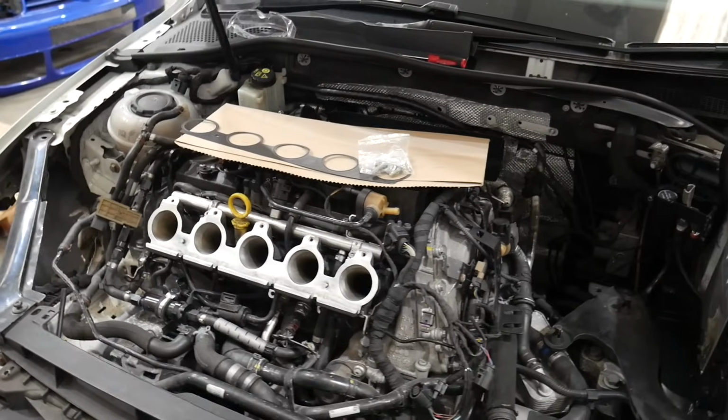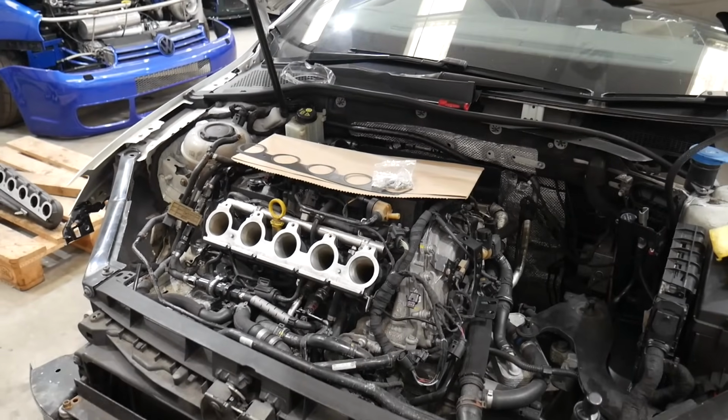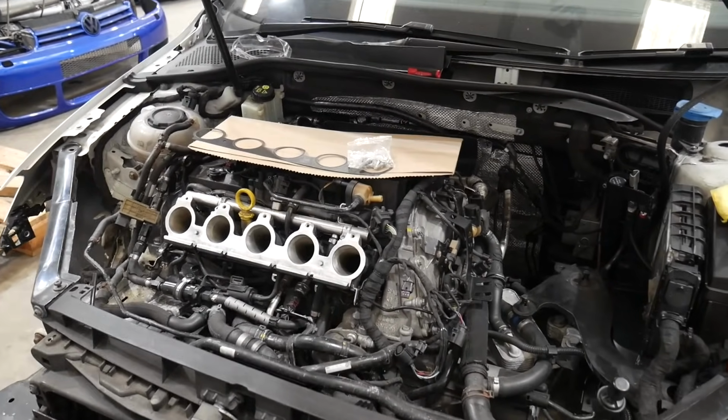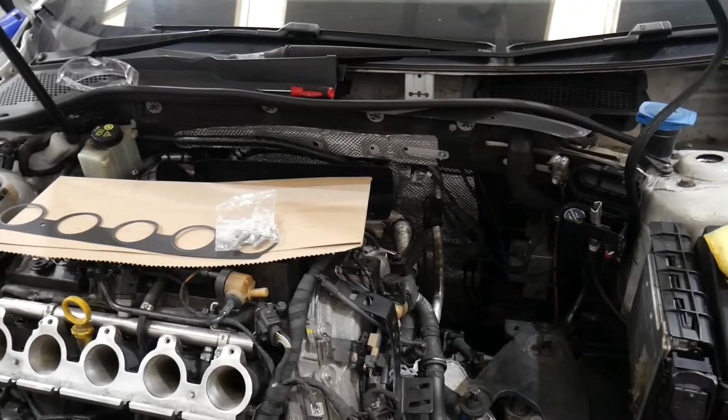So I've cleaned that up as best as I can. Yeah, that was a pain. That was probably about 3 minutes for you, but it was about an hour and a half for me. But anyway, it's all cleaned up. New gasket from Audi, new bolts from Audi.